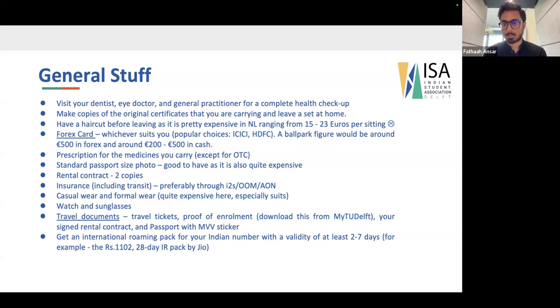And copies of your original certificates, keep them handy along with your originals, because I believe you have to bring your originals too, because there is a random verification process in Delft. And also leave a set at home, of course.